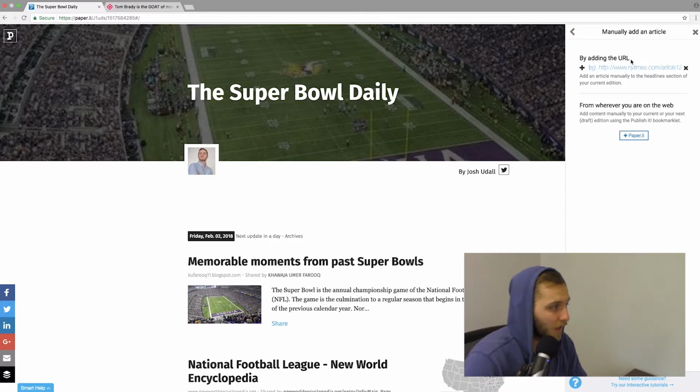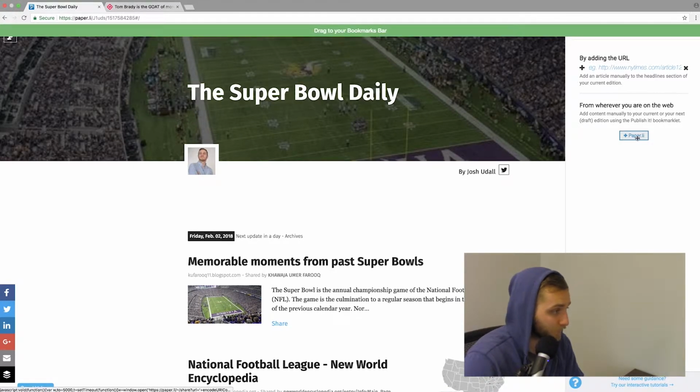Cool thing is they have their own Chrome extension, so you can throw this up in the extension bar. If you're on an article that you really like, you can just hit the Chrome extension and it automatically gets added to your Paper.li page. Really cool. I think that's an awesome, cool functionality. I think it's really awesome too.